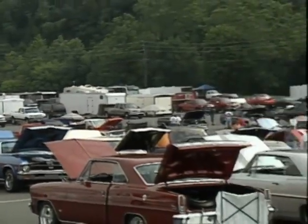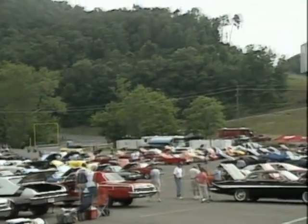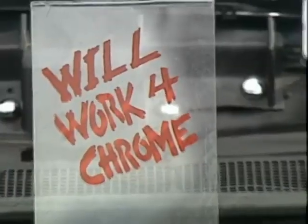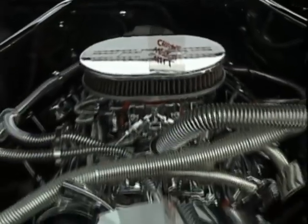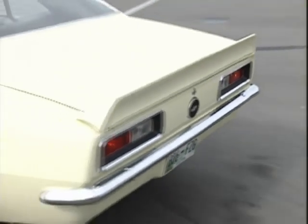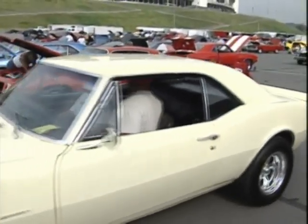Take a look at acres and acres of cars. There are the Novas and Chevy IIs. The beautiful backdrop is Bristol Dragway, and behind us is Bristol Motor Speedway. And they're even out driving. It's a show and shine, but you get to drive them a little bit. Chrome, polishing. Now, this is a busy weekend. You want to keep those machines looking as nice as you can, but the weather has really not been cooperating this time. Sprinkles off and on, a little bit of thunder.